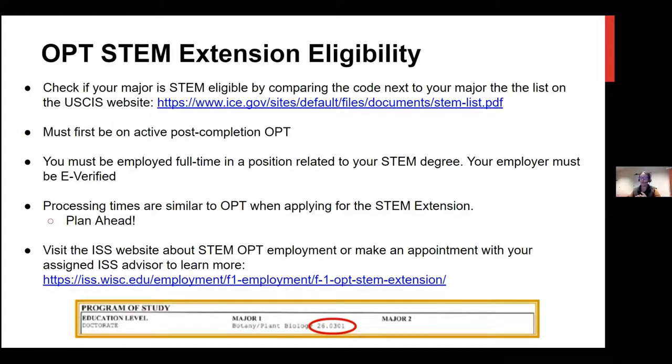Your work while on STEM extension is a little different. So you do have to be employed full-time in a position related to your STEM degree, and your employer must be E-Verified. And processing times are similar to OPT. So you reapply to USCIS to get that STEM extension, which means you also have to go to ISS first, get an updated I-20, then fill out the I-765, then apply to USCIS. So plan ahead. This is not something you can get done within a day.